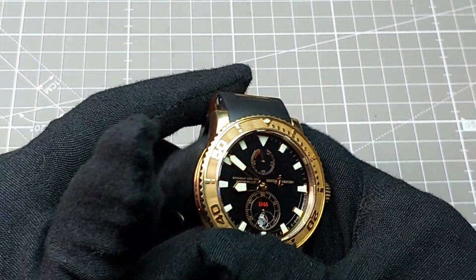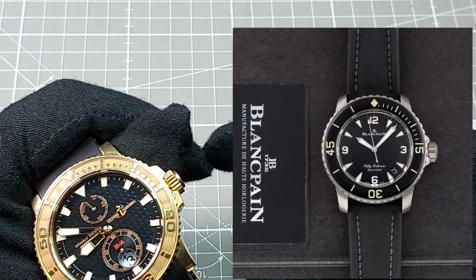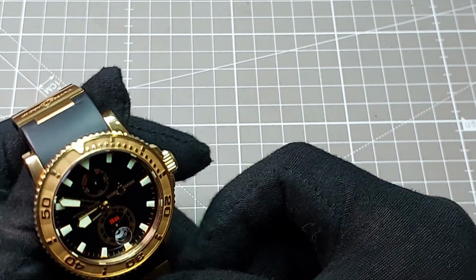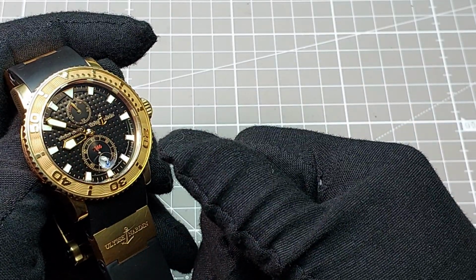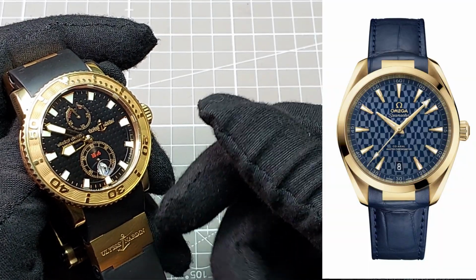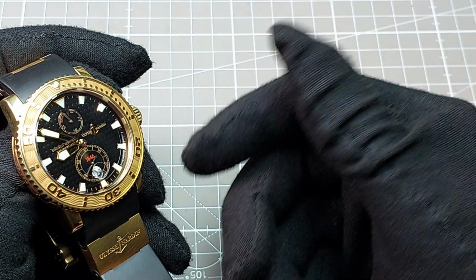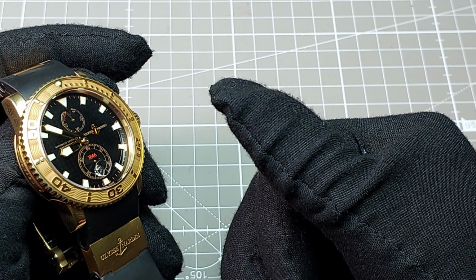Also, from other brands, you can look at the Blancpain Fifty Fathoms Automatic, 5015-1130-52. It's an iconic diver with a rich history. This model offers a more rugged feel but retains the luxury vibe. The second option from another brand is an Omega Seamaster Aqua Terra 150 millimeter Co-Axial Master Chronometer. That's a mouthful. Similar in elegance, but with a master chronometer certification, making it highly precise and anti-magnetic.